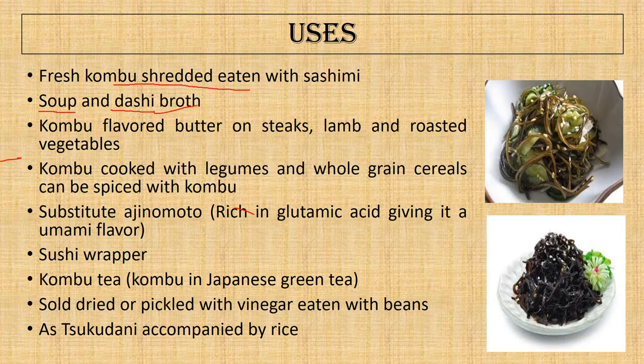shredded into thin pieces and eaten along with sashimi, or can be eaten with other equally thin shredded vegetables. For example, thinly shredded kombu with thinly shredded daikon radish and carrots. Here we see that this thin kombu is with other vegetables and sesame seeds, and it is used as a salad.